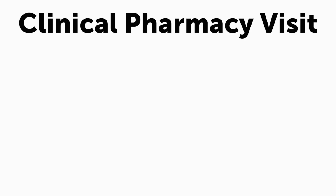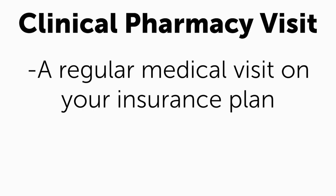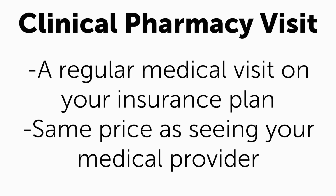A clinical pharmacy visit is a regular medical visit on your insurance plan. So whatever you would pay or not pay seeing your medical provider would be the exact same as a clinical pharmacist.